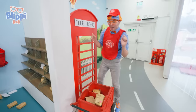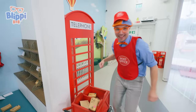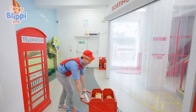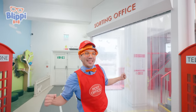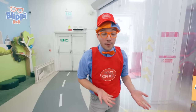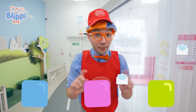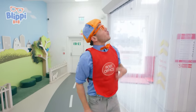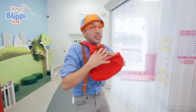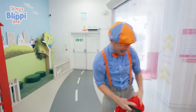Whoa, yeah, we did it. Now we just need to deliver all these letters. Okay, here we go. This is a lot of work, working at the post office. But it sure is fun because I'm with you. Wait a minute, I almost forgot. We have all the packages, letters, envelopes, but they need to be sorted before we can mail them out. Oh, well, good thing the sorting office is right over there. When we go in the sorting office, we can sort the mail. Come on.